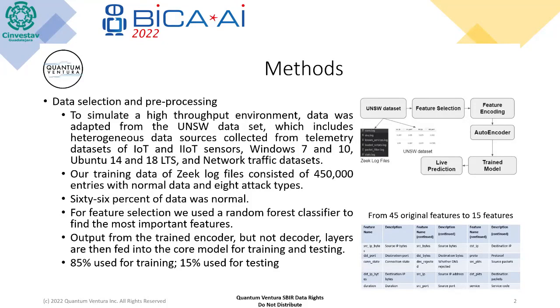And then this was used as an input into an autoencoder, and the autoencoder is doing a dimensionality reduction and looking for a lower dimensional subspace, which explains normal versus abnormal traffic. We've continued this work and are looking at other ways of doing feature extraction and dimensionality reduction. So we used 85% of our data for training and 15% used for testing.